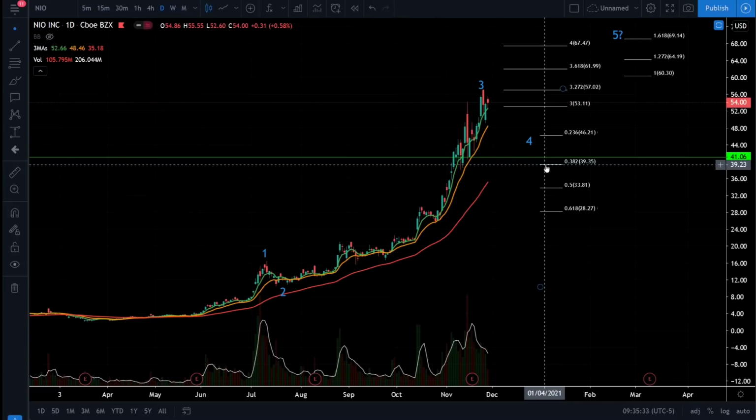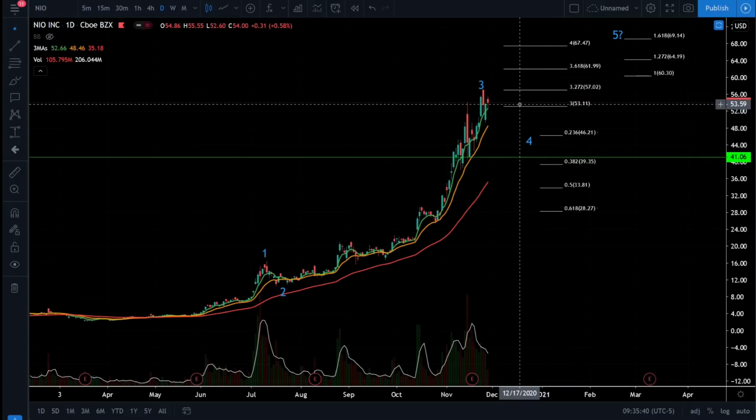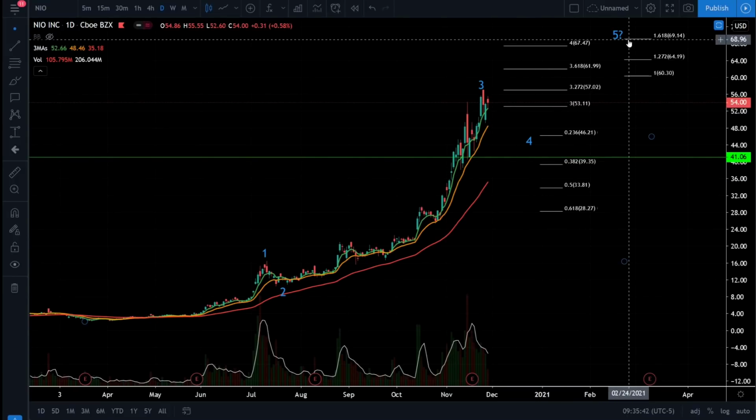buying at lower prices. However, like I said on Tesla, if you're a long-term bull on NIO and you're just going to hold it for 10 or 20 years, if you buy at 54, you're still going to be profitable when it hits 70. However, I'm a trader and I don't like buying and holding stocks for a long period of time. I get in and out and I look for opportunities to maximize my profits, and then I move on to the next stock.